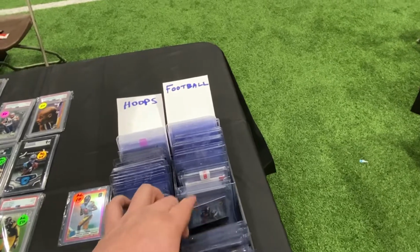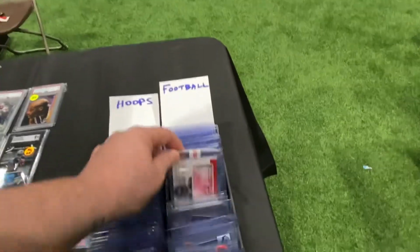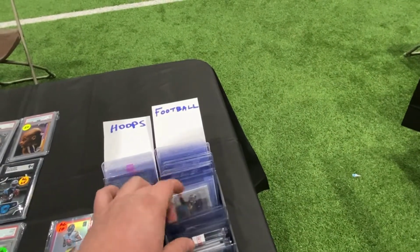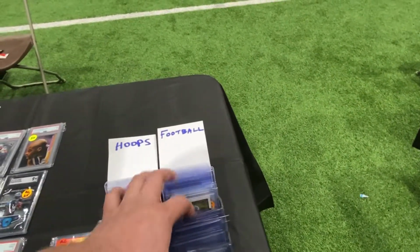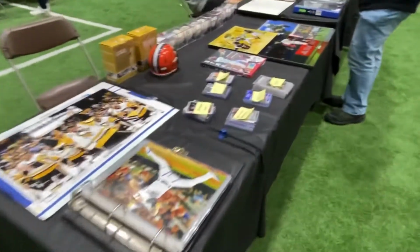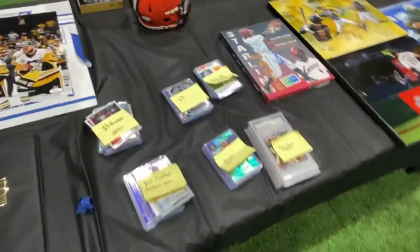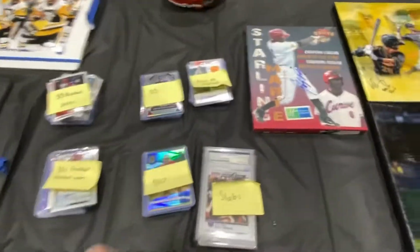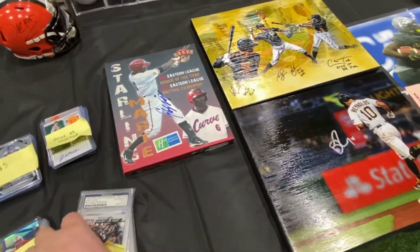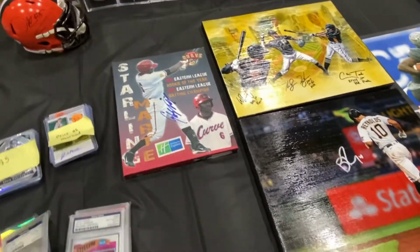You gotta keep asking. If you don't, I'm gonna be stuck. I bought a bunch of autos. I thought he would do well, but he got picked up by Denver. I had this kid graded on that.